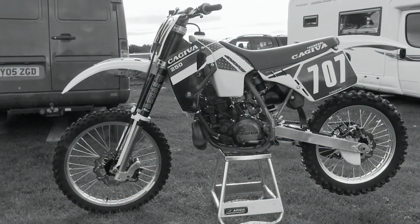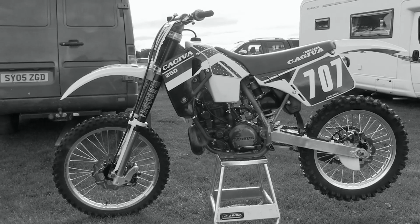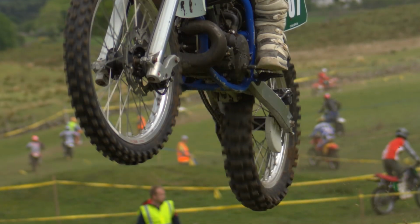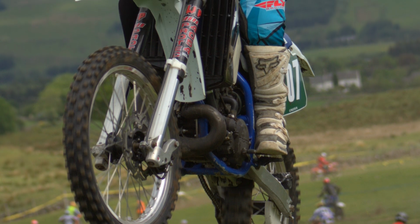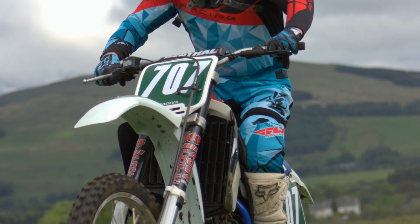But it's still good to see these bikes getting used on the track, and as I mentioned, this is the first time I'd actually come across one of these lovely bikes in the flesh, so to speak. Now we have a quick picture there of the rider who enjoyed himself that day riding this fantastic machine at the Scottish Twinshock race event.